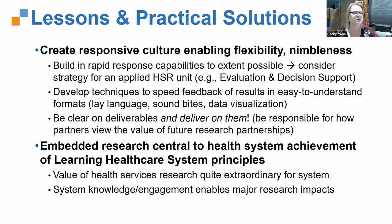So it's demonstrating value, and our researchers love it because they went into this to make a difference. This is make a difference every day kind of stuff. And they can publish from it as well. I'd also say continue to develop techniques to speed feedback of results in easy to understand formats. Lay language, sound bites, data visualization are key here, and be clear on the deliverables with your partners and deliver on them. I shouldn't have to say that, but it's very important. So just be responsible for how partners view the value of our future research partnerships.